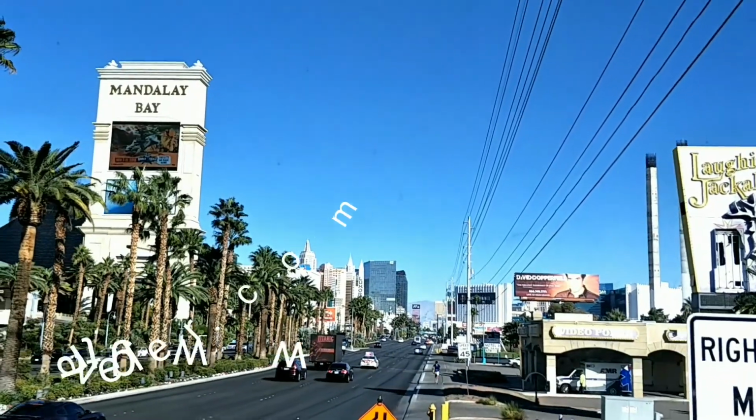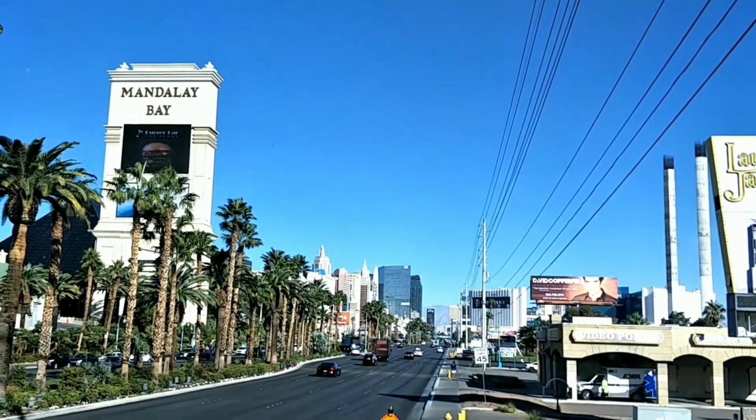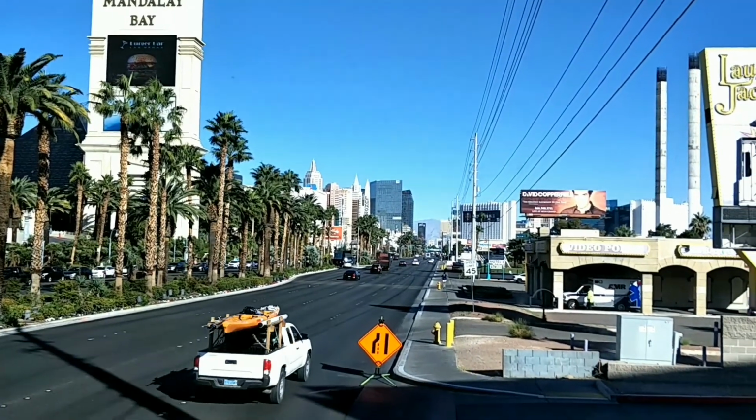We will make a lot of stops on the way. The bus stops frequently, picking up people from one side to another.